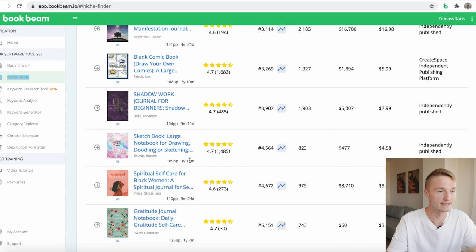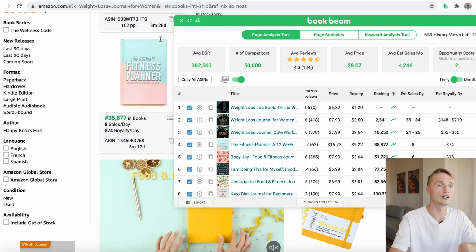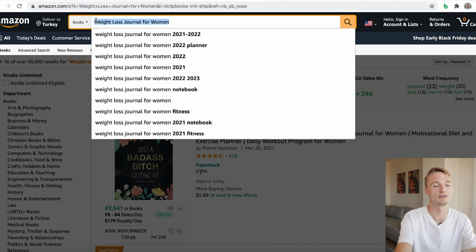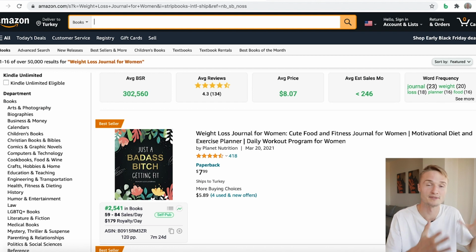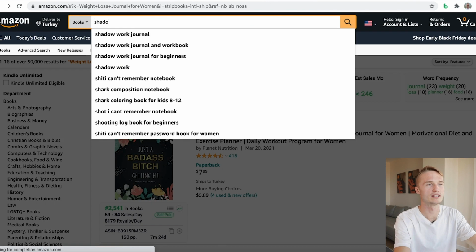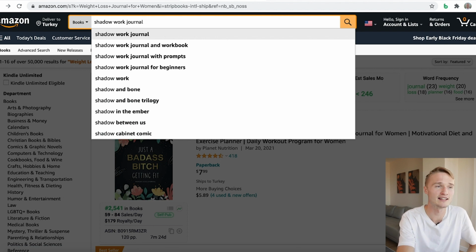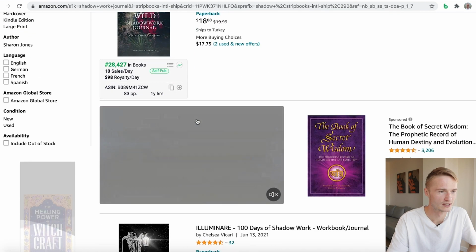What else do we have here in this initial search? We have Shadow Work Journal for Beginners. This is a spiritual category type of book. In case you're not that familiar with the so-called spiritual new age vernacular, shadow work is just dealing with your traumas, perhaps childhood traumas or what have you, dealing with all your emotional baggage. So let's have a look at what the Chrome extension is going to tell us about this niche.